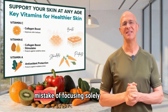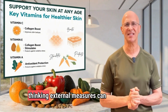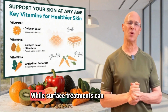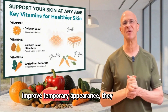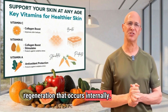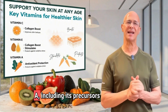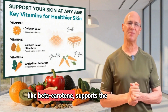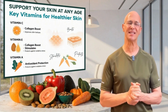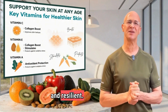Many people make the mistake of focusing solely on moisturizers or exfoliation, thinking external measures can replace this natural renewal process. While surface treatments can improve temporary appearance, they cannot accelerate the cellular regeneration that occurs internally. Harvard Health and PubMed studies highlight that vitamin A, including its precursors like beta-carotene, supports the production of new skin cells and helps maintain the natural turnover rate, keeping skin smooth, luminous, and resilient.